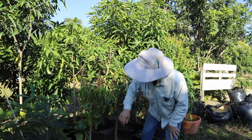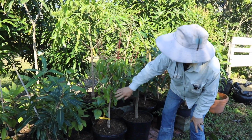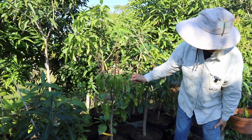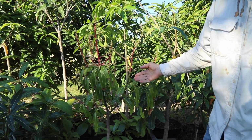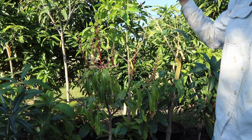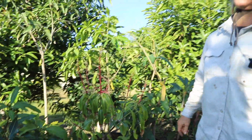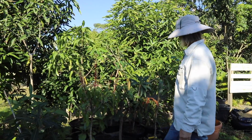This is a recently potted up Super Julie, and the interesting thing about this is I was actually wanting to harvest this little tiny scion from it, cut the leaves off, and instead it shot out flowers. So that's one of the reasons we don't sell scions this time of year, because you can get flowers.